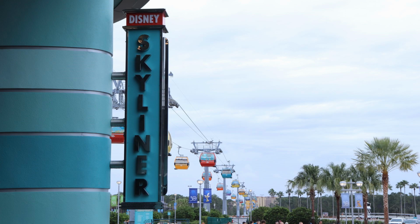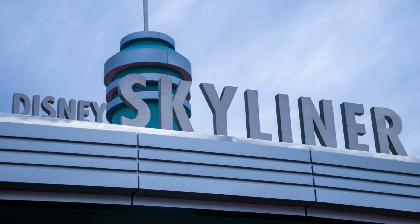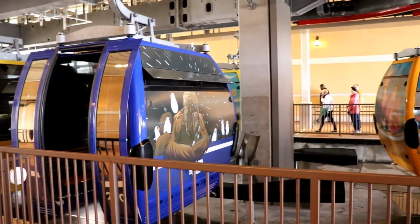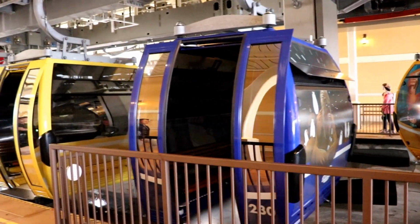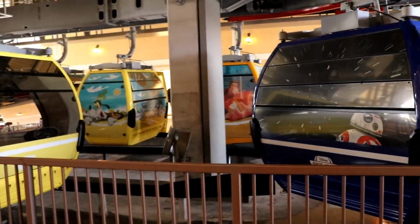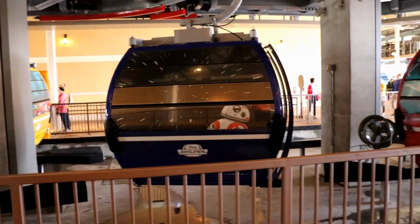And that was our ride on the Disney Skyliner between Hollywood Studios and Epcot. As you can see, the Skyliner system is not only very picturesque, it's very efficient. I cut out very little footage of our ride, so you essentially got a real-time view of what it's like to travel between those two parks using this system.